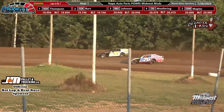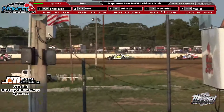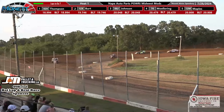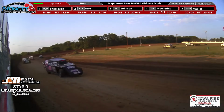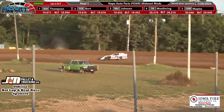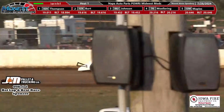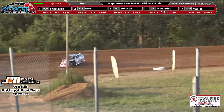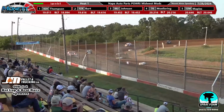Garrett Thompson, your leader, out front all by himself there, leading lap number one. Darren Burt at second spot. Corey Johnson wiggles his way through that three wide mess. He is in third now, and Mulring rounding out your top four, Ron Maples in that fifth spot. Big lead for that 929 machine. Darren Burt, another seven cars back, I believe.